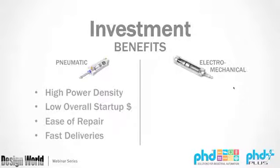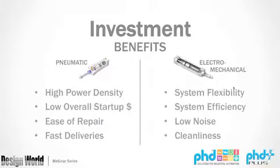As far as benefits go, I spoke to this earlier. Pneumatics have an extremely high power density. You can get a lot of power out of these actuators for no larger than they are, and they also exert extreme speed. They have low overall startup costs, if you're already set up for pneumatics. Again, they're easy to repair, and the parts that you have to repair them with are relatively inexpensive. And deliveries are typically fast for your pneumatics.